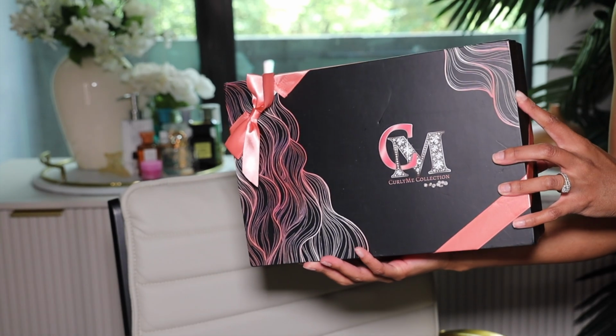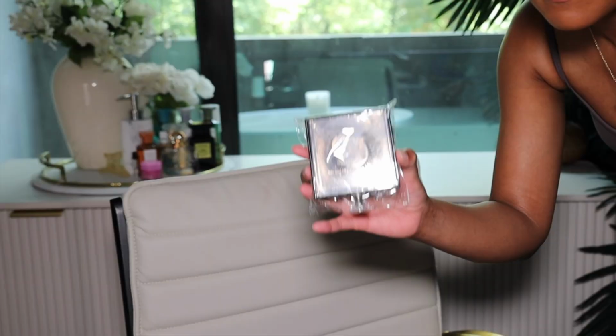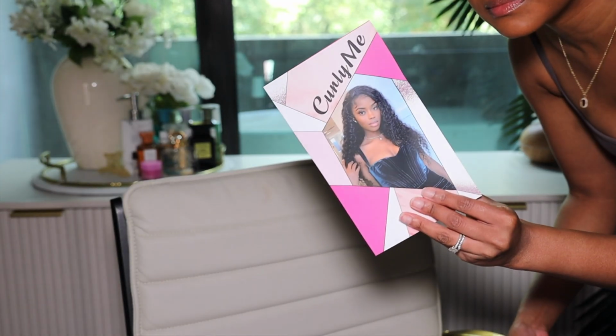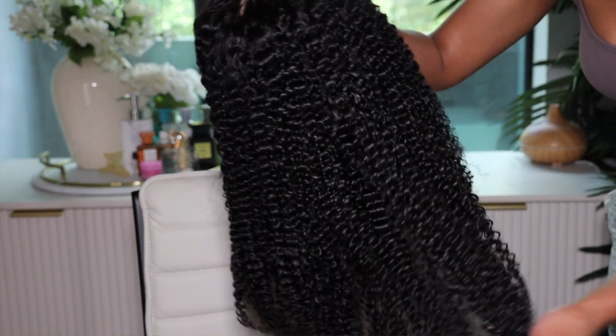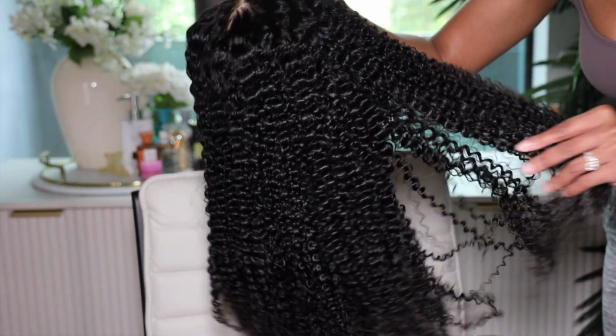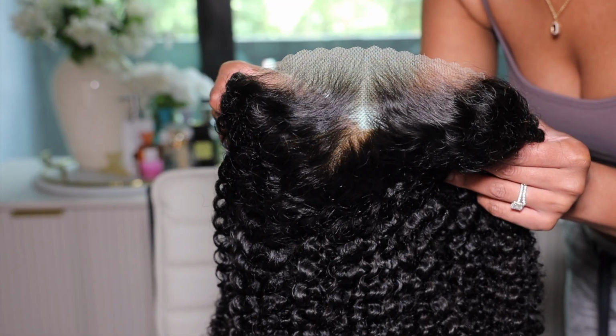Now let's go ahead and get into the details. This wig on my head is the absolutely gorgeous wear and go Afro kinky curly glueless closure wig. It has a 4 by 6.5 closure up at the top. The rest of it is a dome cap, so it's just tracks here. Now this wig is 20 inches long and 180% density, and it's in the texture Mongolian kinky curly. Now this wig features a Swiss HD lace, so it's very, very seamless.